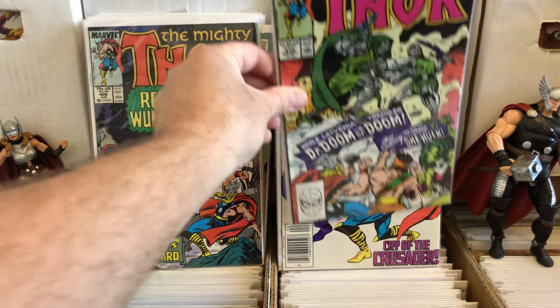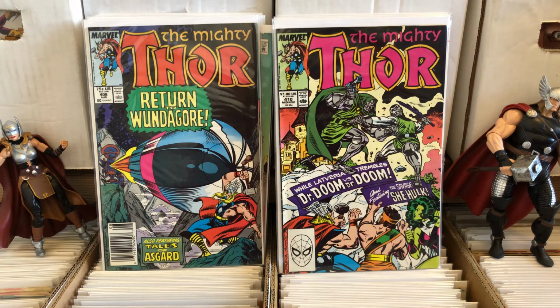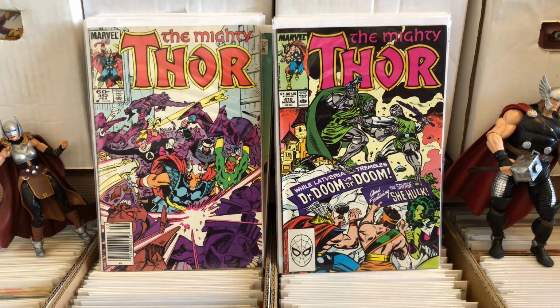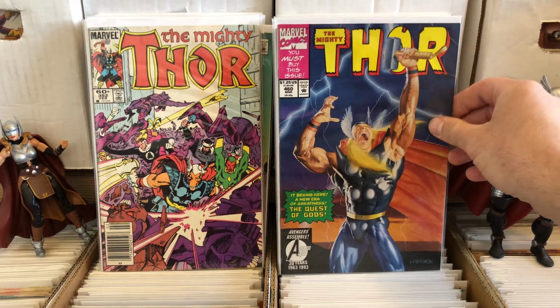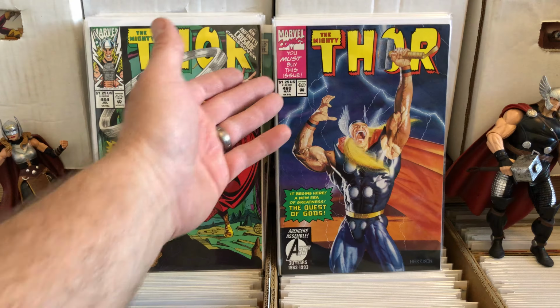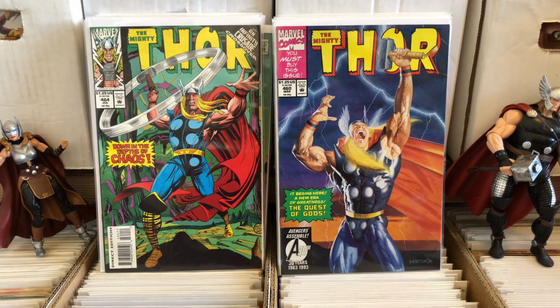Got 406, 410. Looks like some more Doom action, plus She-Hulk. Always love it when She-Hulk's in a book. And I can see Hercules is in there too. That's great. There's one of those pretty fancy painted covers, and it said right there, you must buy this issue. So I did.